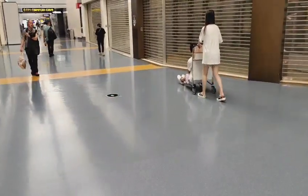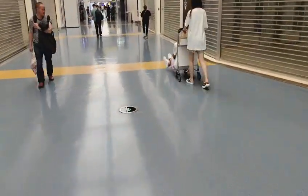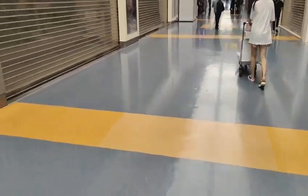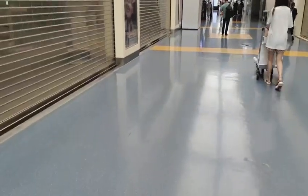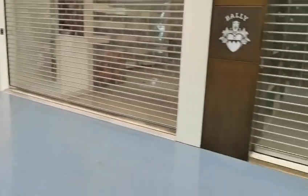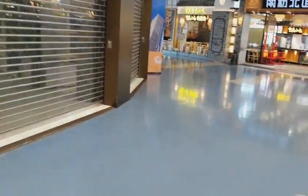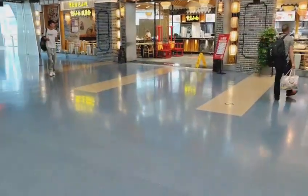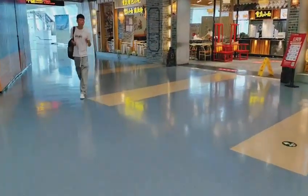My gosh, that girl is pushing a, just like a push chair. The boy is on the stroller. Okay, this is the interior side of the airport, Chongqing, Terminal 2.